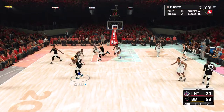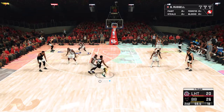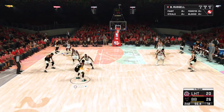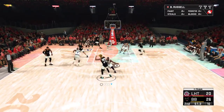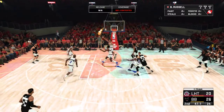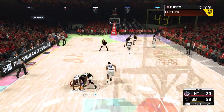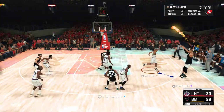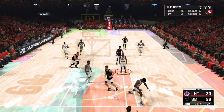For those joining us now, we're in the second quarter, about 3 minutes gone by. Dinwiddie outside. Pass to Harris. Here's Dinwiddie. Williams grabs the board. Stolen by Dinwiddie. And here's Porzingis. Yes, and a nice assist from Dinwiddie.